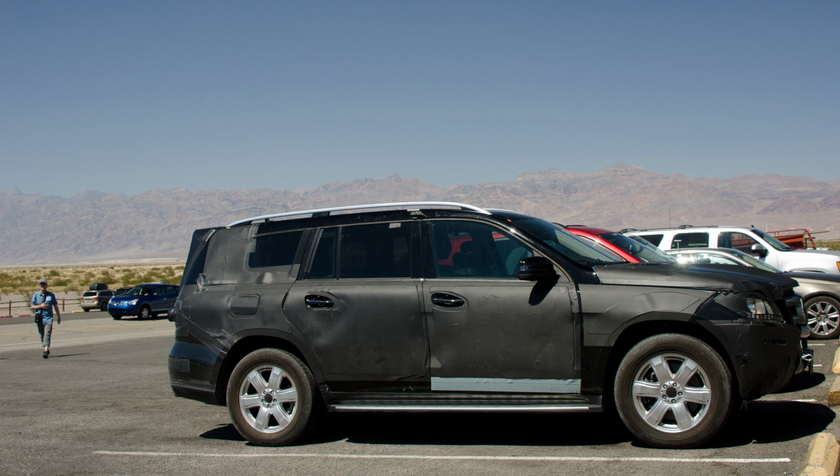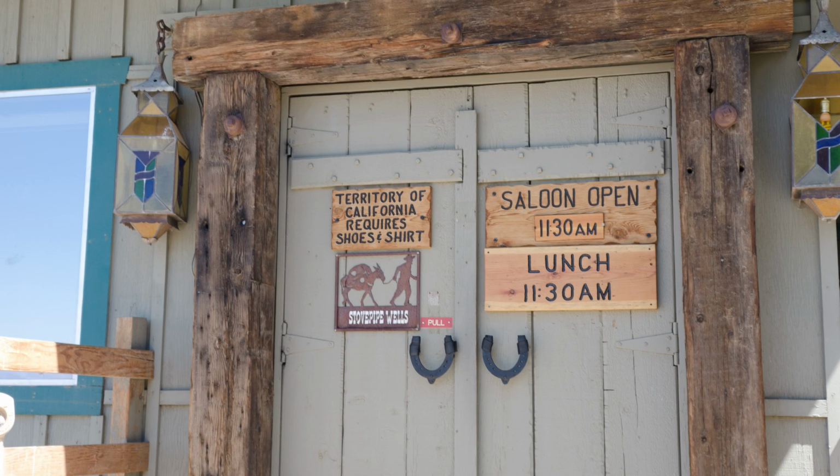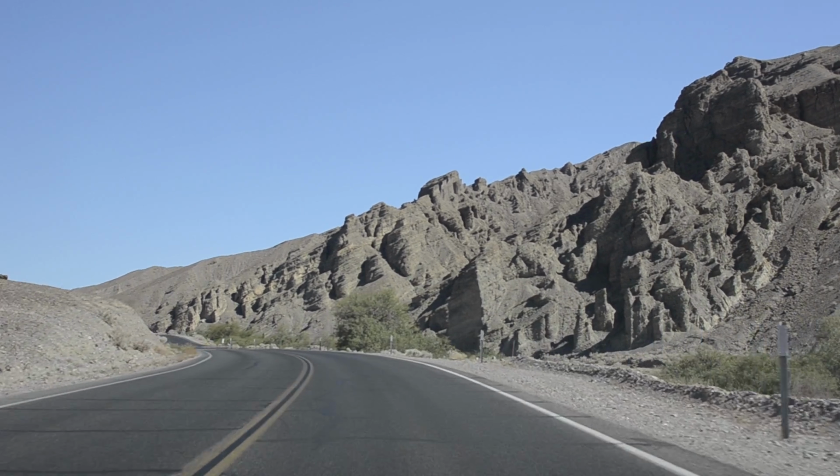Speaking of mules, this is another type of mule that you find in today's Death Valley. Looks like a new 2013 Mercedes SUV in mule guise to hide its looks from competitors' prying camera lenses. I stopped off at the local saloon to cool off and have some lunch. Back on the road, next stop, Zabriskie Point.